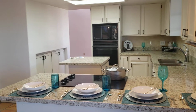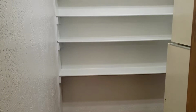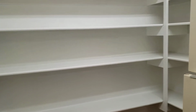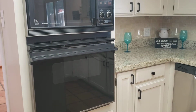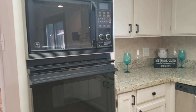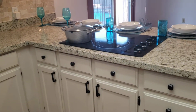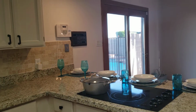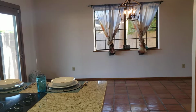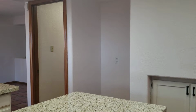Granite countertops in the kitchen. The center island. Good size walk-in pantry. Plenty of storage. And room for an extra refrigerator or deep freezer. There's currently an oven and convection microwave in here. And stainless steel dishwasher. And a nice smooth finish cooktop. Lots and lots of drawer space and cabinet space. Super cute. And in case you were wondering, this is the spot where your refrigerator would go right over here.